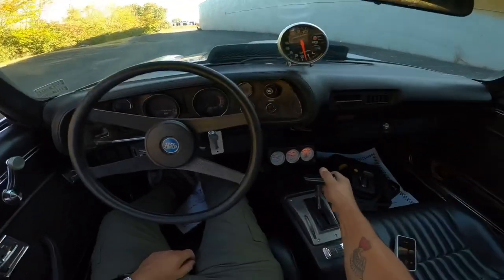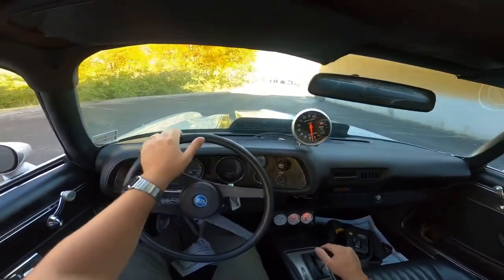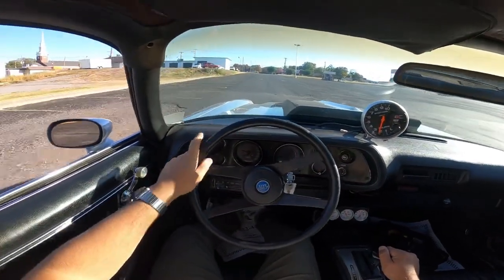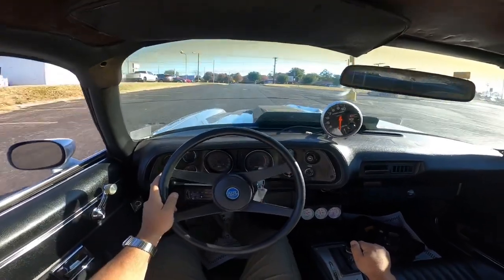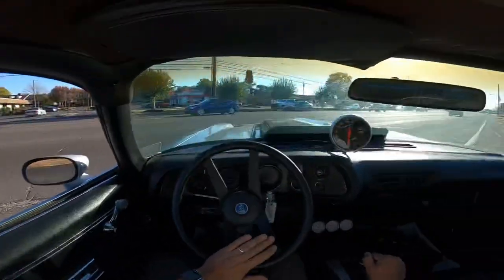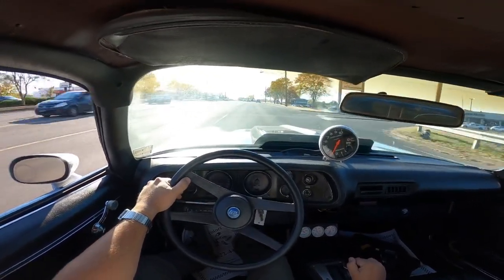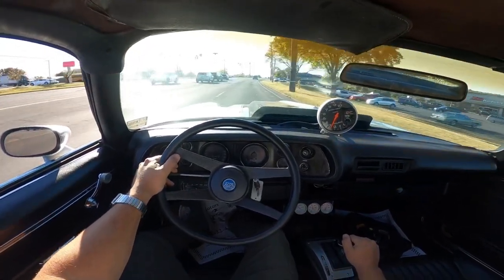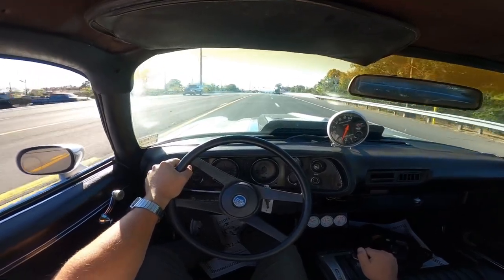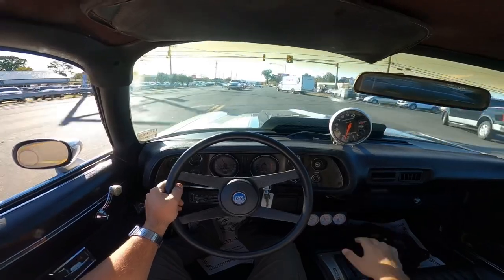Okay, let's roll out of here. Heading on back to the lot now. Lights on the bridge here. You can listen. Suspension's okay. Still pretty smooth, just a little bit on the stiff side.